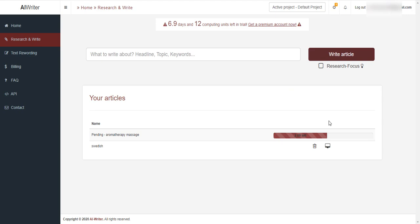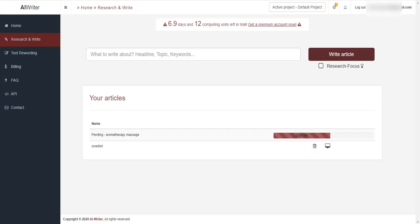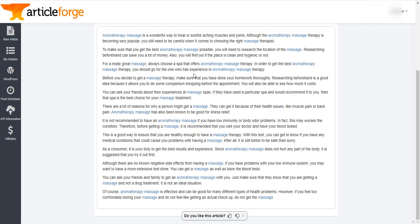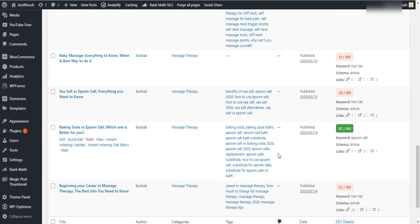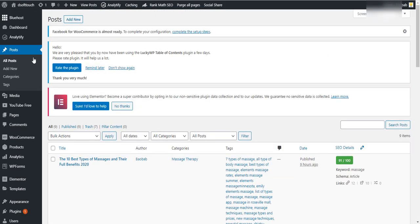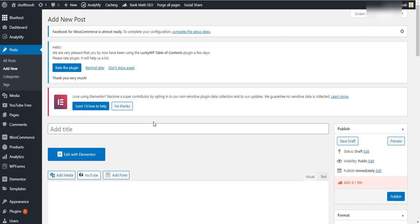Now let's wait for this one to finish so we can compare the readability. Right, because this is very important: you want an article that needs only little editing. Now I have a massage blog, for example. This is a massage blog where I already use Article Forge to write about these topics. I'm going to add a new post and show you exactly how I usually post them when I receive the result. Let's say I want to write about aromatherapy.